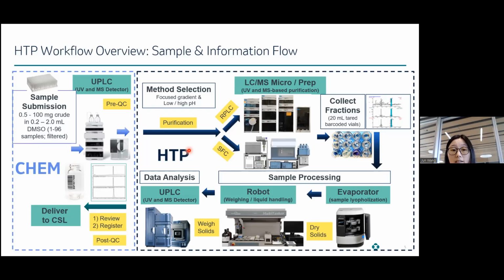Once we get the submission, the HTP group will start to work. So we will decide, should this sample go into reverse phase LC-MS or should we go SFC purification? And what's the scale of the sample? Is it micro scale or prep scale?